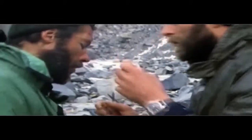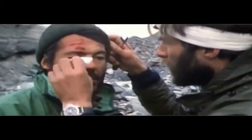I mean, come on, for real. Why is this cameraman doing just fine? This is so fake. These guys are acting like they're dying, but the cameraman, he's just fine. It's easy to carry a camera through the mountains.